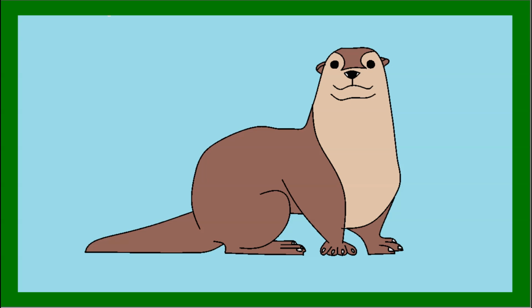Otters are wonderful animals that help keep rivers and lakes clean by eating lots of fish and other small animals. Watching them play and swim is so much fun.